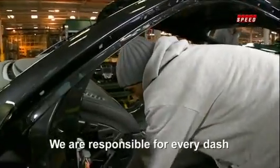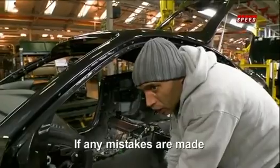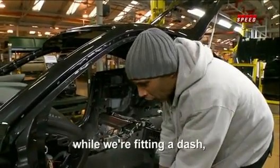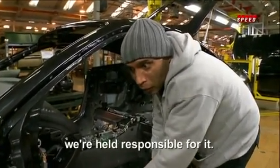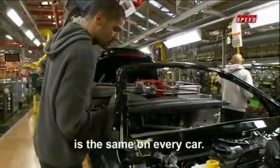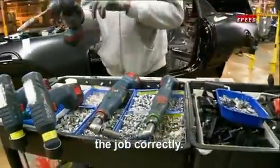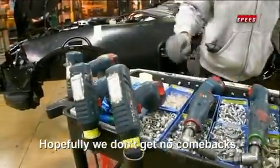We are responsible for every dash that goes into every car. If any mistakes are made while we're fitting a dash, we're held responsible for it. So we make sure every dash we put in is the same on every car. We pride ourselves in doing the job correctly, and hopefully we don't get no comebacks.